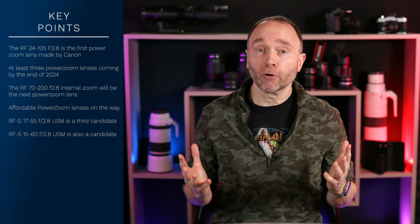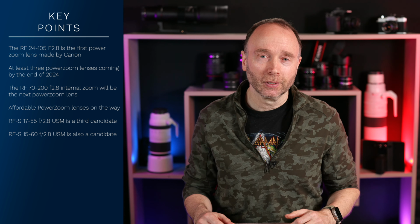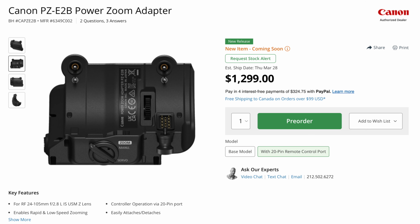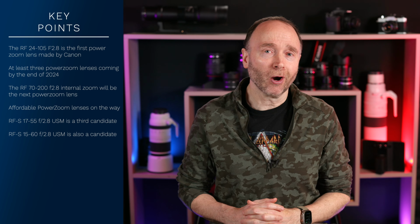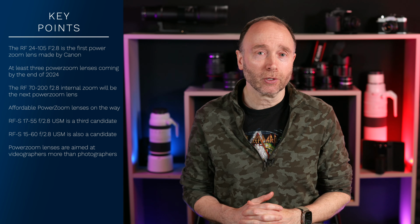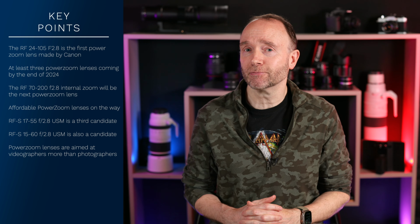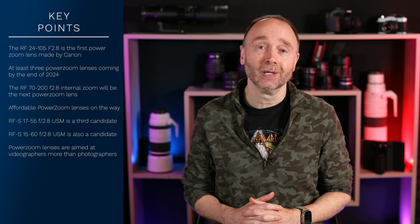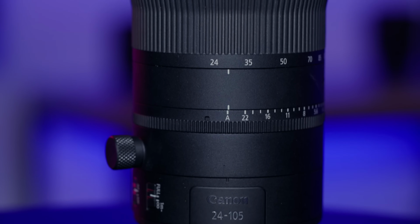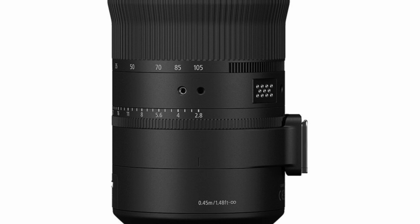So what does this mean for photographers and videographers? Is this just hype, or does one need to get the power zoom adapter to get the best value and capabilities out of these power zoom lenses? No, these power zoom lenses aren't just hype, but they are geared a little bit more towards videographers with quasi-parfocal zooming, focus breathing compensation, and near silent focusing. And of course, we've got that aperture ring that only works in video mode.